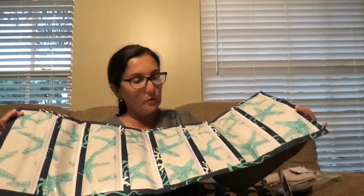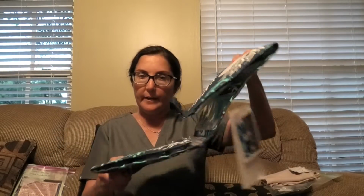This can probably hold your whole floss collection. What's also cool about it is that you could probably put supplies in here and then fold it over a roller frame. You really could. You can also use it as a makeup bag.